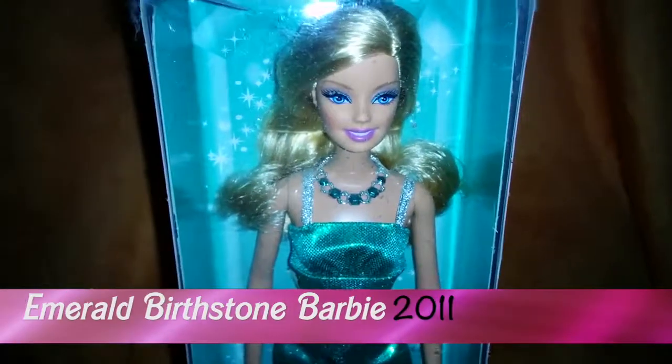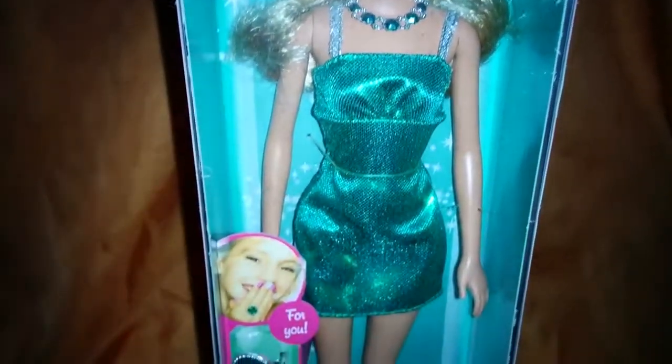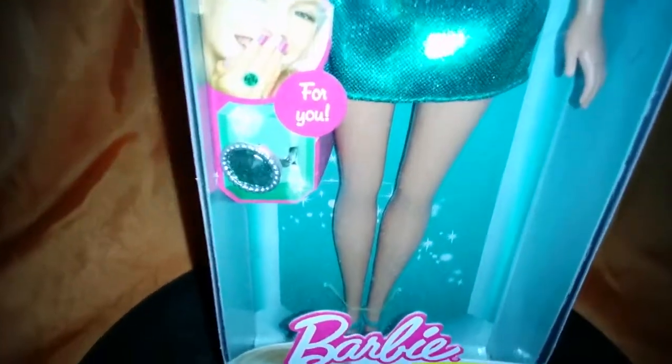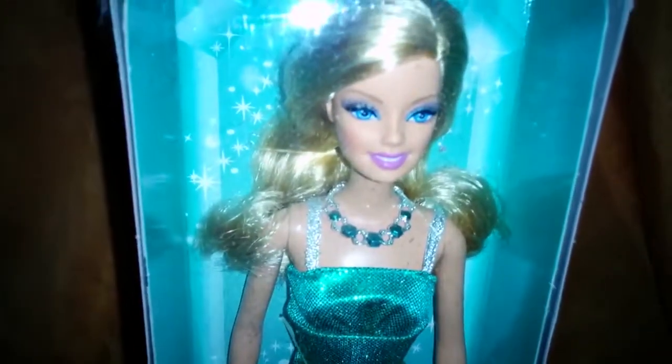This green one back here. I believe I bought this in 2011 from a local grocery store. I saw them out for previous months prior and hoped they would put May on display. They did, and I snatched her up. I'm kind of a sucker for things relating to my birthday. Birthstone, flower, zodiac, all of it.